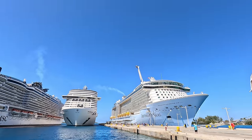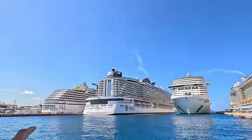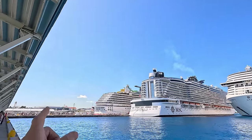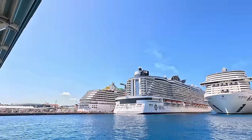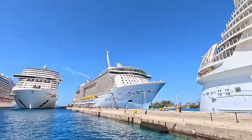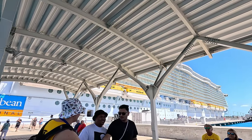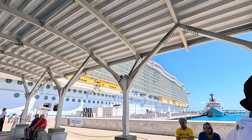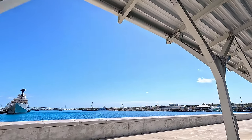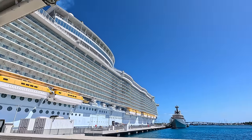Anyway, there's the Anthem of the Seas. We have the Seashore. We have Carnival Legend. And I think there was the Liberty. Was it Carnival Liberty around the other side as well? So wow, you can really accommodate a lot of cruise ships here. And then of course, let's take a better look over at the Allure as we walk across here. This is nice stuff just to look at, isn't it? I mean, not a lot to talk about except just how beautiful it is.